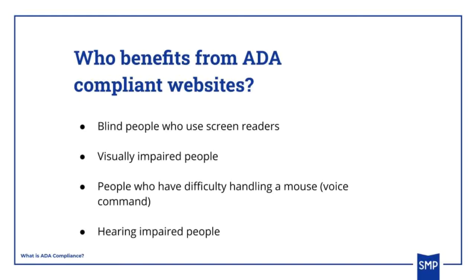So who benefits from ADA compliant websites? Well, blind people who are using screen readers, visually impaired people. You know, it's not just those who can't see at all, but people who are colorblind may have a hard time navigating a website. People that just can't see as well as others may not be able to read small fonts or, you know, fonts with thin lettering and light colors. And then there's also people who would have a physical impairment that would keep them from being able to handle a mouse, and they need to be able to navigate through your website using a keyboard.